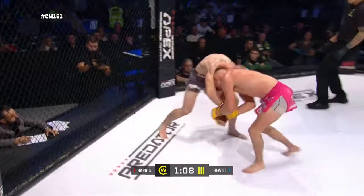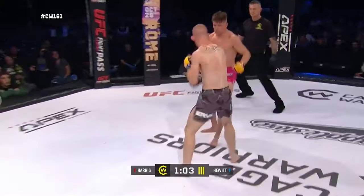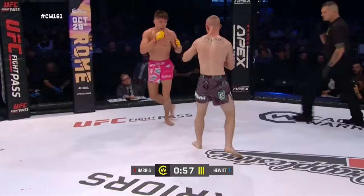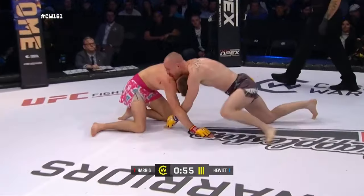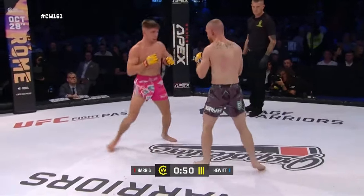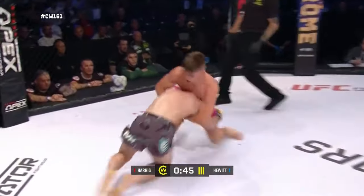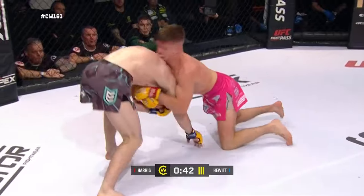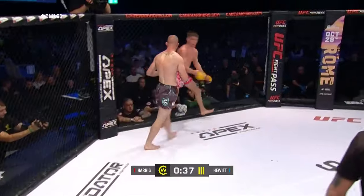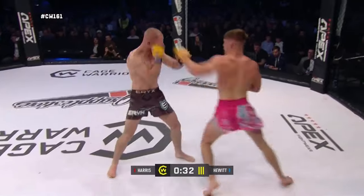Just over a minute left to play with. I don't know what Hewitt was attempting there with double wrist control, but Harris just breaks away, catches the left hook on the way out. Well, I tell you what, this crowd is quite rightly partisan in favour of Harris, but Ryan Hewitt will have earned their respect by the time this final bell rings. Again, Hewitt able to come back to his feet. And he's stalking Harris around the cage now.